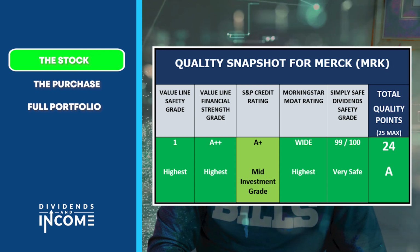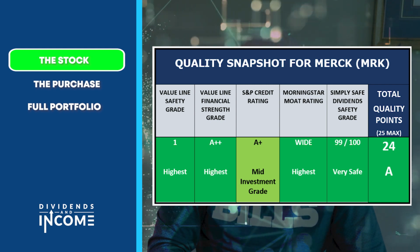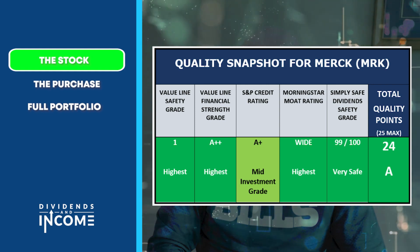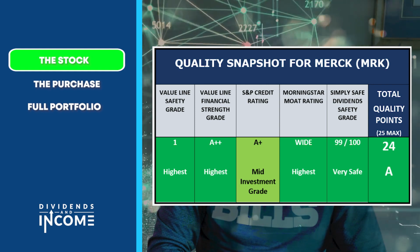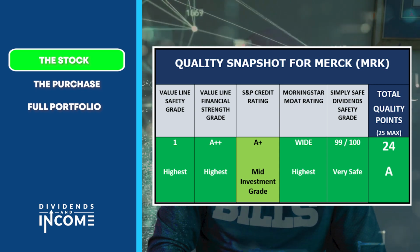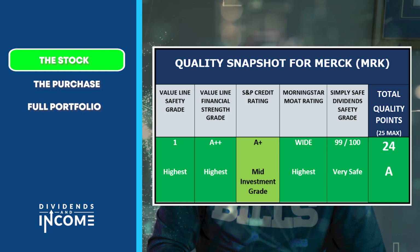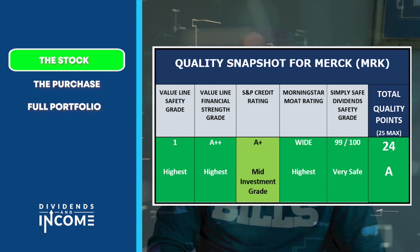And you can see that for Merck, it's a sea of green. All the ratings except one are the very highest rating, and only one, the credit rating, is a second level rating. On a point system that totals 24 points out of a maximum possible 25 points, which is an A on quality for Merck and really puts Merck in the highest tier of dividend growth companies as far as quality is concerned.